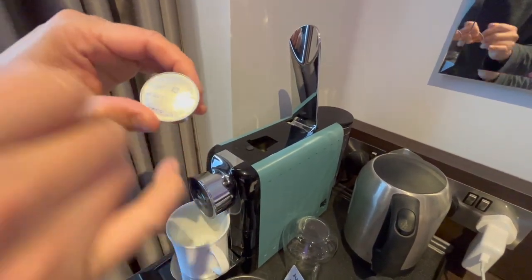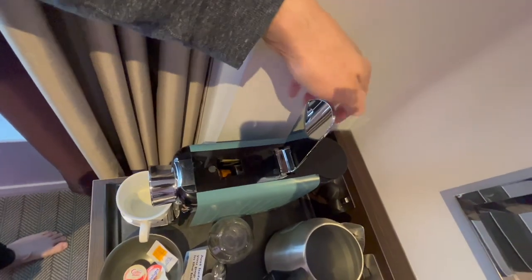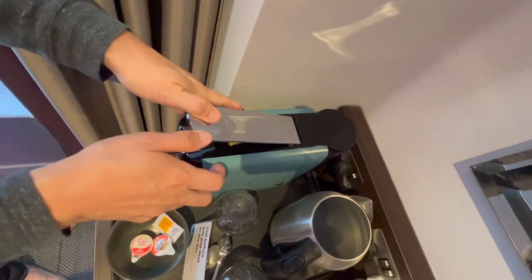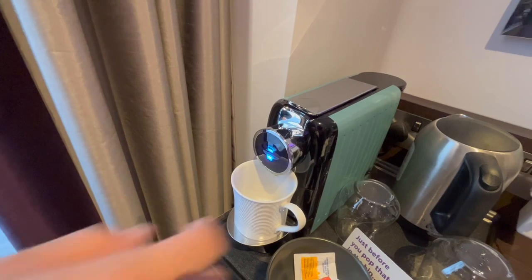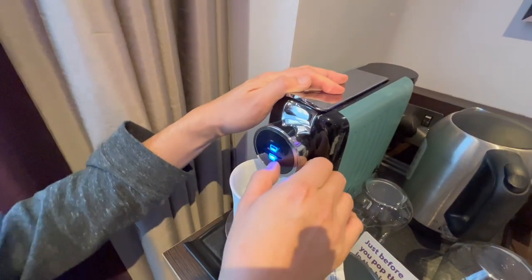And I believe this is an espresso maker. Ooh, premium. Okay. So you insert it right here. You pull the lever to put it into place. So we're gonna make this big one. How do I do that?